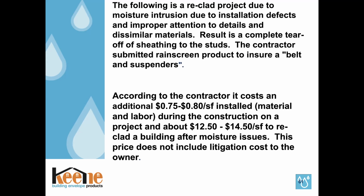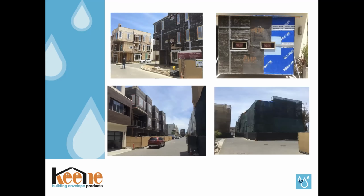And what he said was that it costs 75 to 80 cents a square foot, material and labor, to install a Rainscreen on a project versus $1,250 to $1,450 a square foot to reclad a building after the issues were uncovered. So the price, of course, of the reclad does not include the litigation costs that they went through.